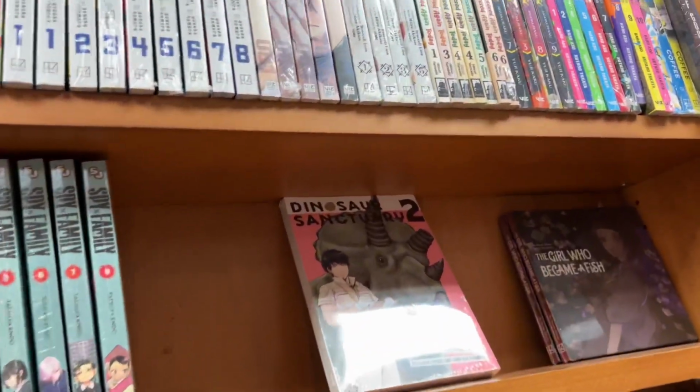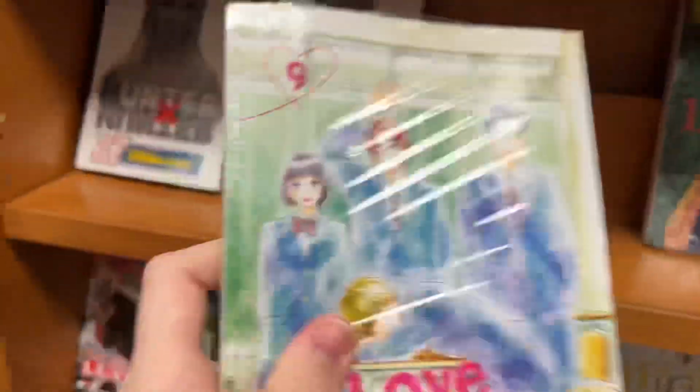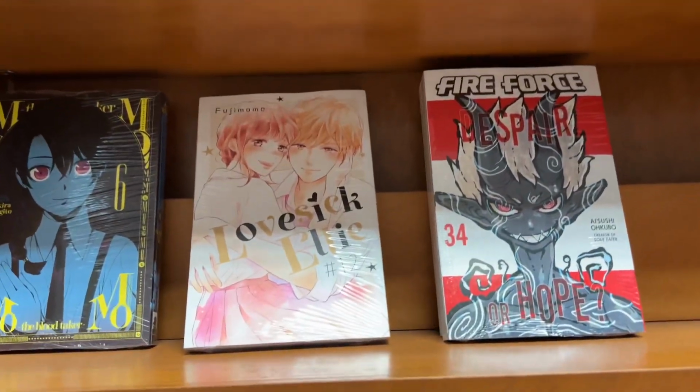I don't know why, but they also keep some manga over here, like Blue Lock and Hell's Paradise. I ended up finding the one copy of My Love Mix-Up Volume 9 that they had in stock. I was freaking out, so excited.